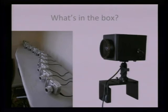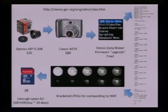And so this work looked at taking really consumer level cameras and having all of the automation for HDR acquisition happen on the camera. There's a technique now which I have and am happy to share for converting these cameras using Stereo Data Maker, which is a firmware upgrade to enable anyone using a Canon camera to acquire HDR images. You still have to calibrate them. But this is basically a scripting process that runs on the camera.